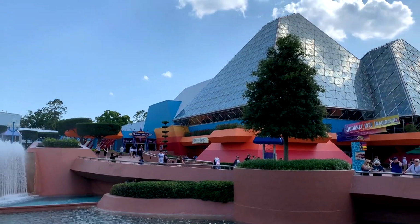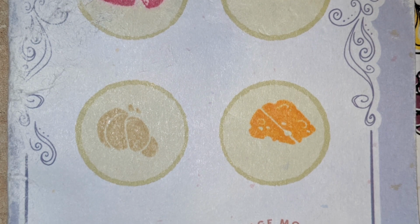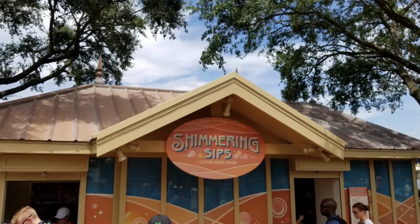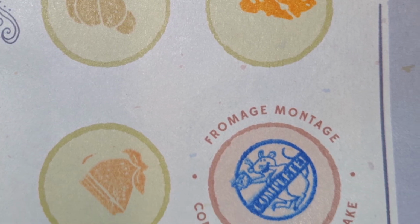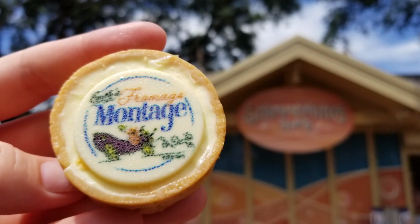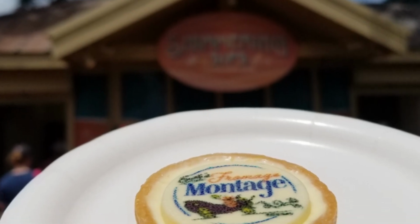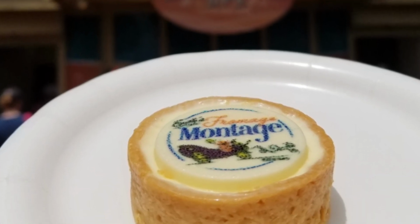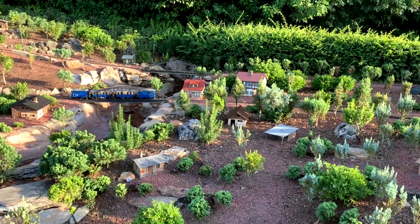As much as I regretted my choice to go for all 5 stamps, we now had the complete set and were off to Shimmering Sips Mimosa Bar to receive the bonus cheesecake. After handing the cast member our passport, we received a 6th stamp and our long-awaited prize. A teeny tiny Rhode Island-sized cheesecake, complete with a white chocolate piece promoting the festival. Yay? No offense to Rhode Island, but really?